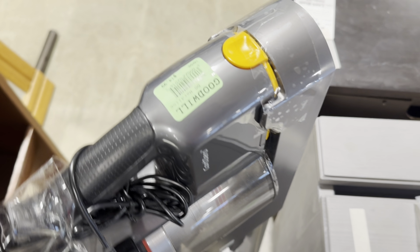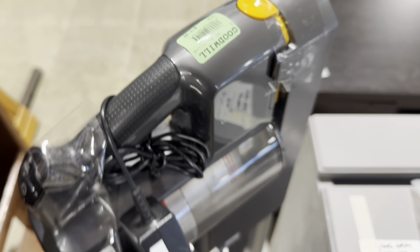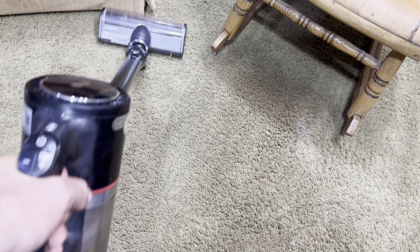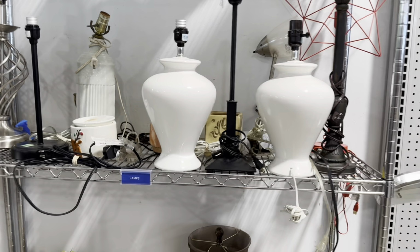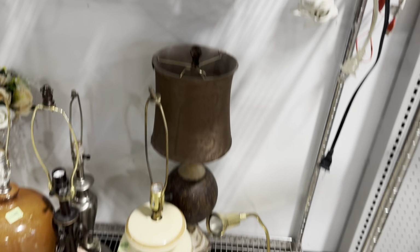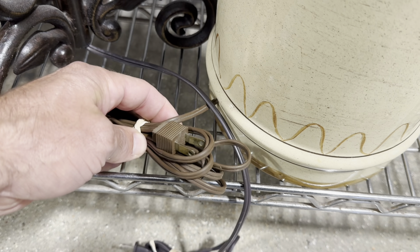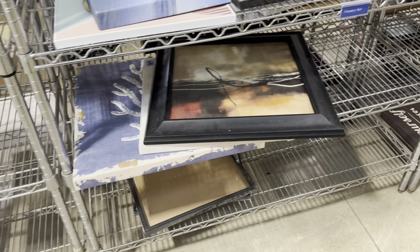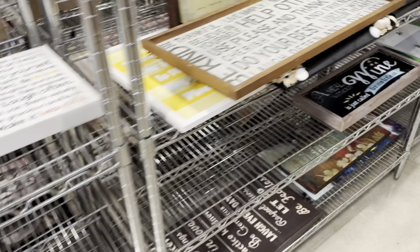In this same thrift store, I didn't expect to find what appears to be a $200 cordless LG vacuum cleaner for just $15. It works great, and I think it will be perfect for keeping the workshop rug clean. The next section I browse is usually the lamps, and if there's any question whether a lamp is new or old, these cords are usually a dead giveaway. I didn't find anything this time and quickly looked over the smaller artwork before moving on to the smalls.